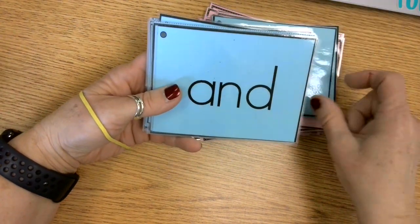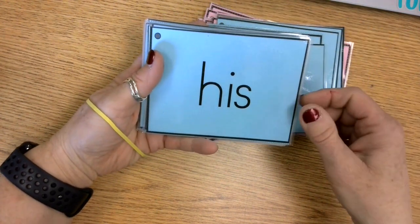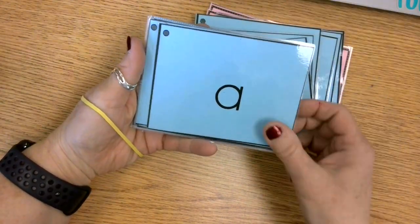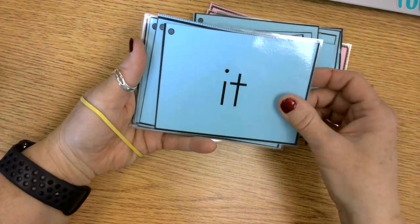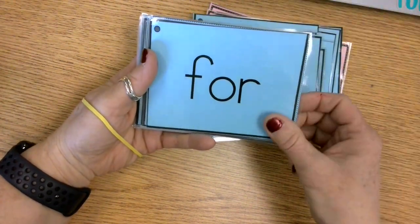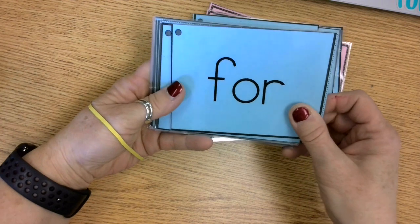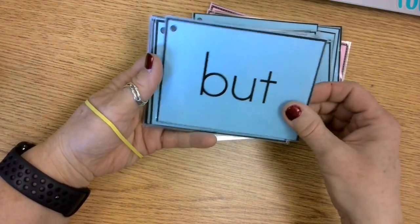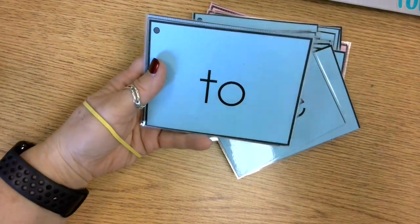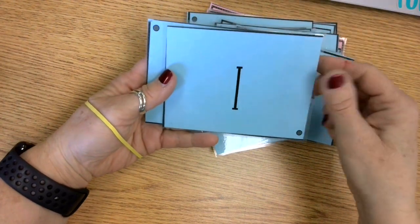On. And. In. You. His. Are you winning? I think you are. Of. He. A. Up. It. They. Had. Was. For. That's not the number 4. It means let's go to the store for ice cream. That. But. With. The. To. Said. Him. She. I. All.